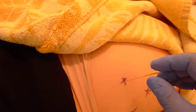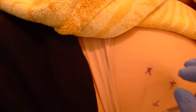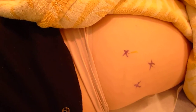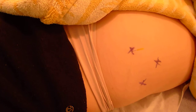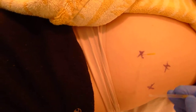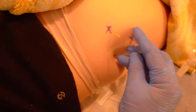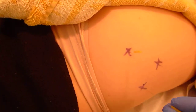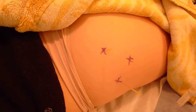And as she exhales, it's less painful if you put the needle in while the person exhales. So I'm going to get all three in first, just because I'm only using one hand, and that way it won't bother her. And here comes the next one. Take a nice breath. I'm just at this point getting them underneath the skin so that I can then insert them better.